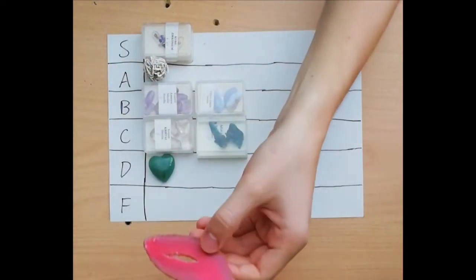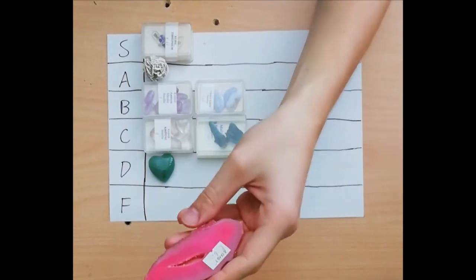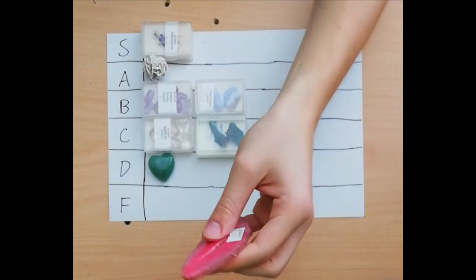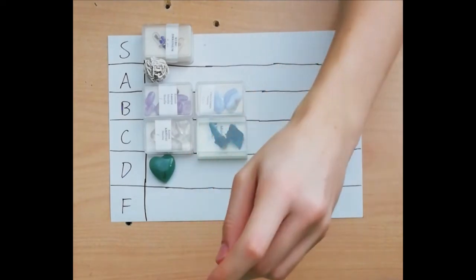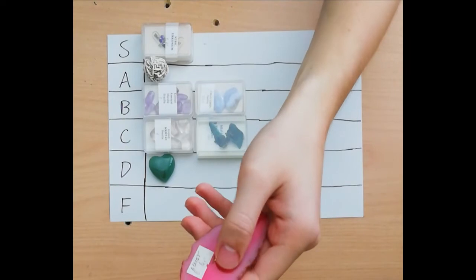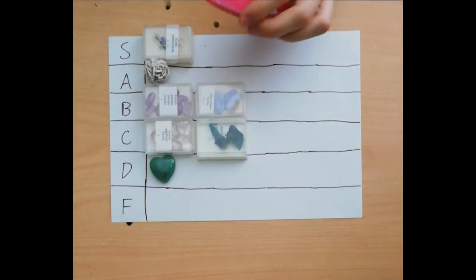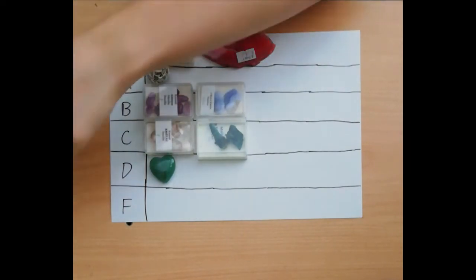Next up is this. I'm not sure what this is, but it's very pretty. Achat. Yeah, could be. Cost €6 actually. And it's very pretty. It's very pink. It's nice. It's jagged, except for this part, which isn't for some reason. It looks like it's been damaged on the side. Might have been me. I'm not sure though. So it is very pretty though. So I will place it at an S tier, despite its little flaw over here.